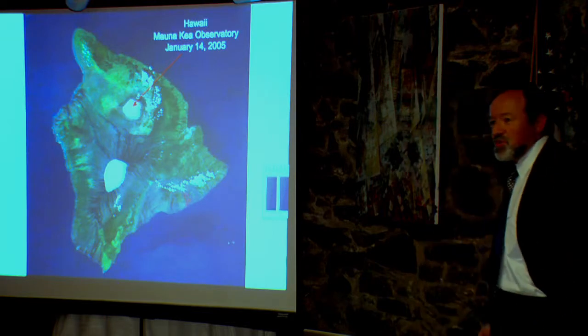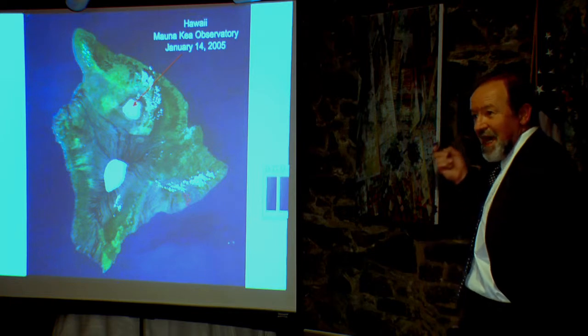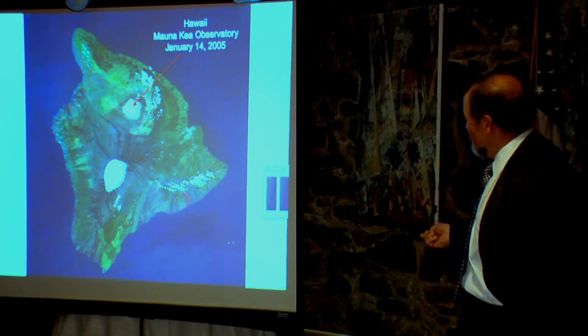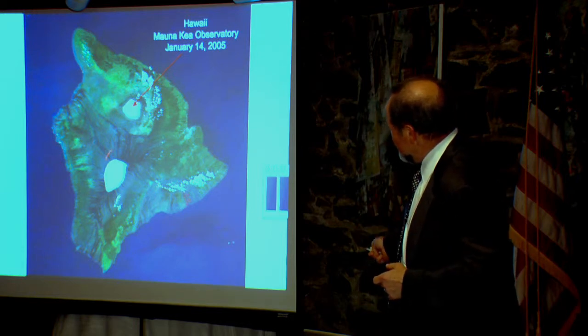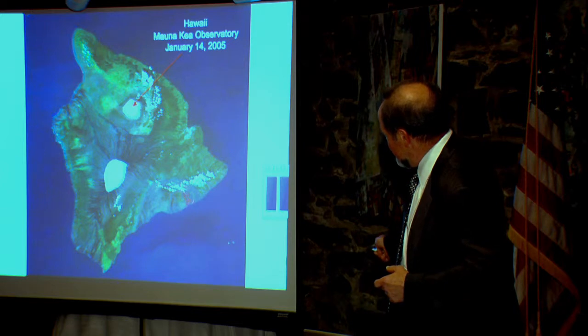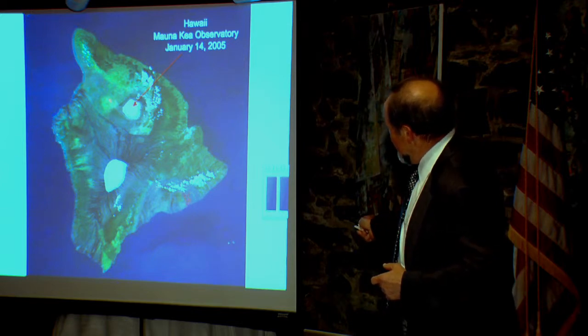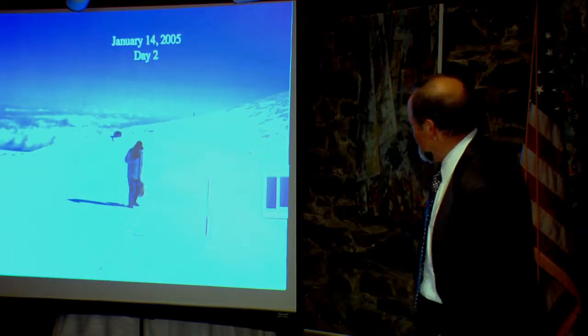Here's a satellite image of that particular day of the descent of Huygens probe at Titan, and we're over here. And so these are the two shield volcanoes that make up the island. This is Mauna Loa. This is actually an active volcano. You can see some of the activity down here. And this is Mauna Kea, which is the White Mountain, and beautiful White Mountain.